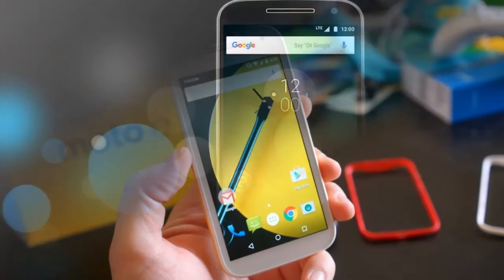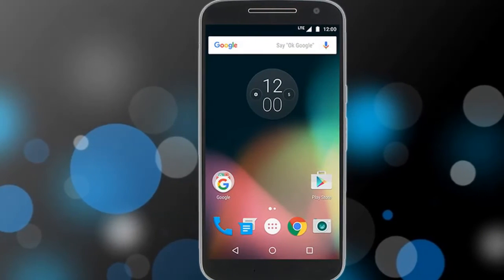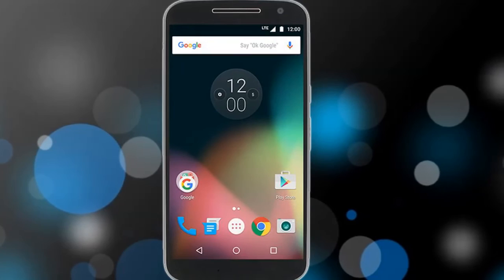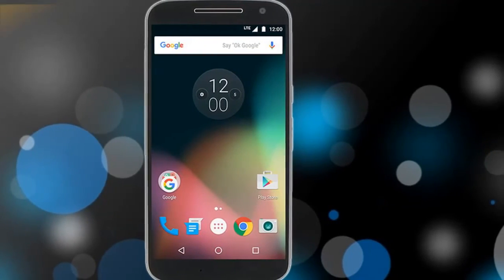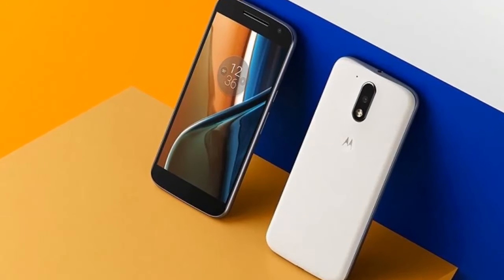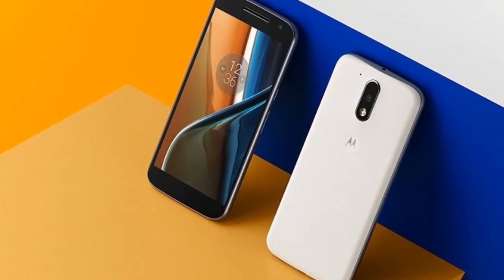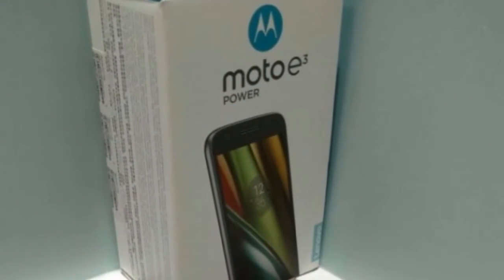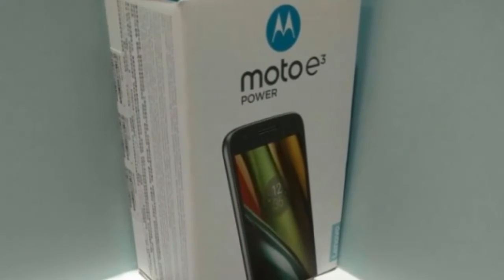The physical volume and power buttons placed on the right offer decent tactile feel. Much like previous Moto handsets, the Moto E3 Power will also sport a nano coating which is claimed to protect it from rain splashes. The Moto E3 Power runs near stock Android 6.0 Marshmallow with very minimal tweaks from the company. The unit that we played with had the Google Now launcher which was set as the default.